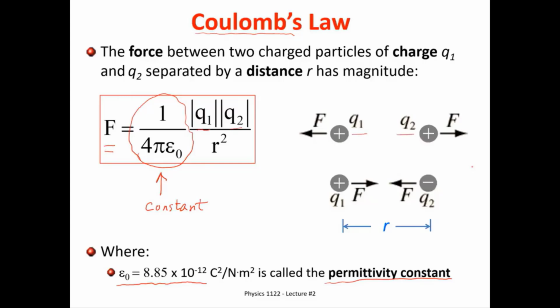So in the example that's shown here, the positive charge on the left has a charge of Q1, the positive charge on the right has a charge of Q2, and in SI units we would measure those charges in coulombs. And then R in this equation is the separation distance between the two charges. And so that's shown in this lower picture. We would measure R from the center of one particle to the center of the other particle, and its units would be in meters.